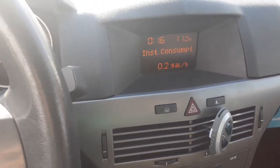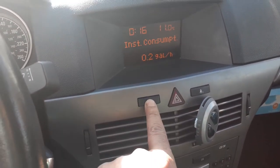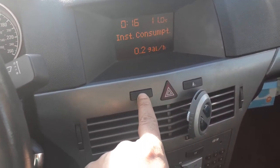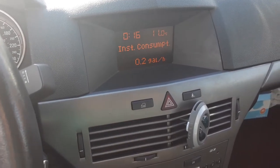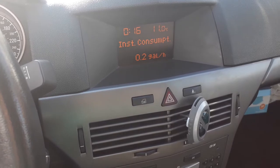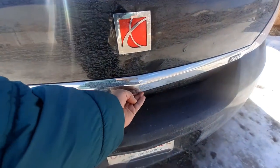So even with the engine running, this button is also not working. That is the central lock unlock. And that way I can get to the hatch as well. So the hatch is also not working.